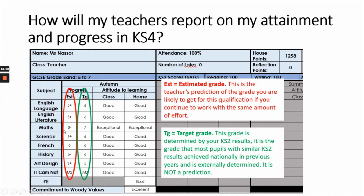So let's look at this report here. The estimated grade for English language and literature is 5+, target is 6. Well, I would feel okay with that. I'm not far off my target, and I know maybe I need to push myself a little bit more to get to that target, but that's of no concern to me.